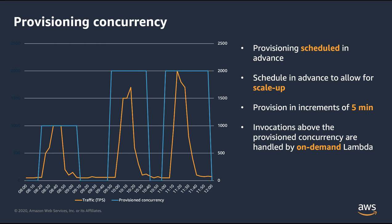Now, through the integration with application autoscaling, you can schedule the concurrency provisioning. Because Lambda initializes the sandbox as it would under a normal cold start, as long as your code preloads everything it needs to during the cold start, without lazy loading components during the handler's execution, the invocations of a provisioned sandbox will always execute as warm.